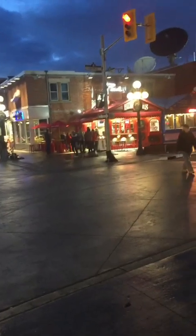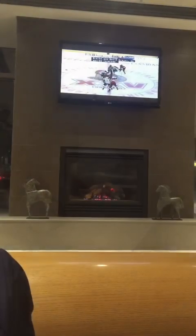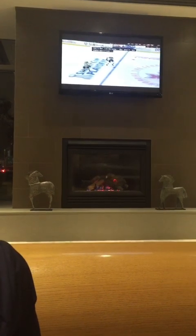There's the Beaver Tail place right there. Nice looking at night, but we're going to Menchie's frozen yogurt. Doesn't look quite as nice, but I'm sure it'll be good. It will also be good. Frozen yogurt. So I'm about to eat it. Here we came. See that? Yep.